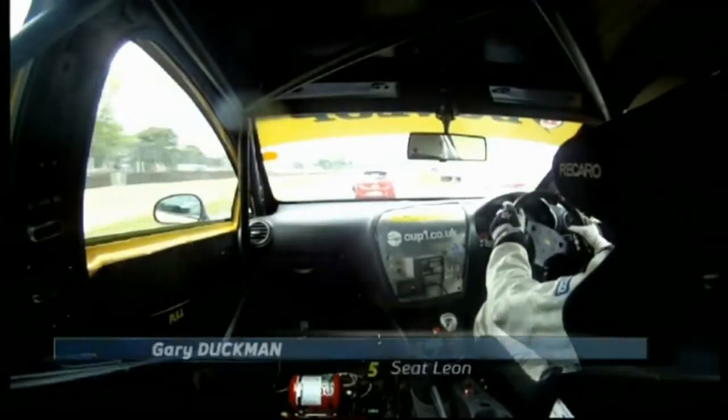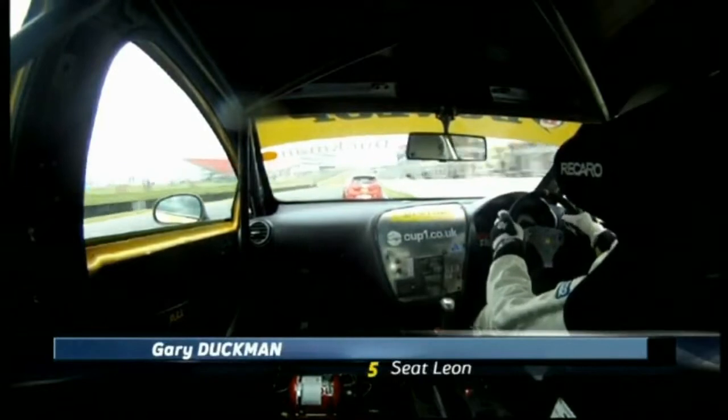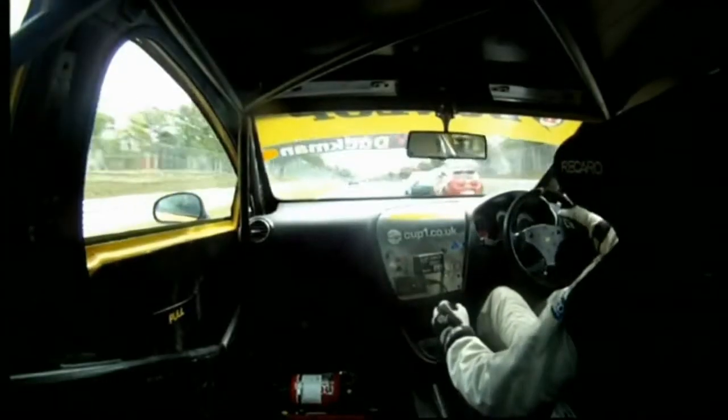Gary Duttman there, as we ride on board with him, still in 5th place, did not get by the wide Seat Leon of Liam McMillan. McMillan's right in front of him. Duttman goes up high, trying to take the racing line for Paddock Hill Bend. Here McMillan turns in, car number 4. He's taking a tighter exit line. He's looking up the inside of Druids. Smith sees him coming, shuts that door. That allows Duttman to close right up in his Seat Leon.